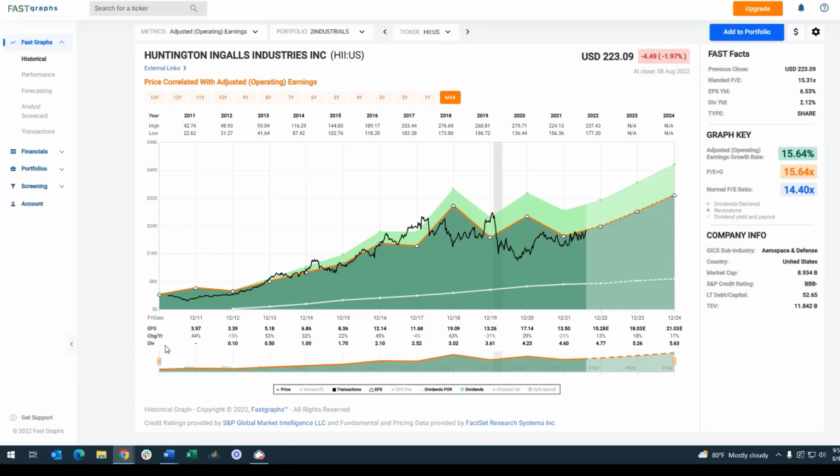If I analyze this stock, they went public in 2011, even though they're a 100-year-old company. And the company could have been bought at, we'll call it, a 13 PE ratio. The orange line on this graph is a 15.64 PE ratio. It's above 15% growth. So we're using, again, the P equals growth rate formula, and you can see how that really applies to this company.